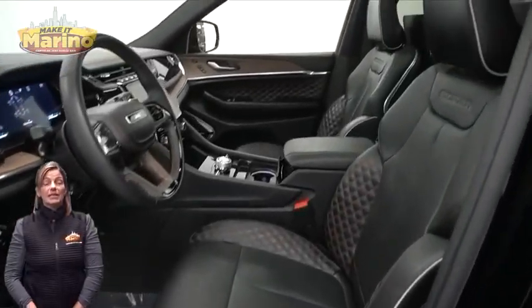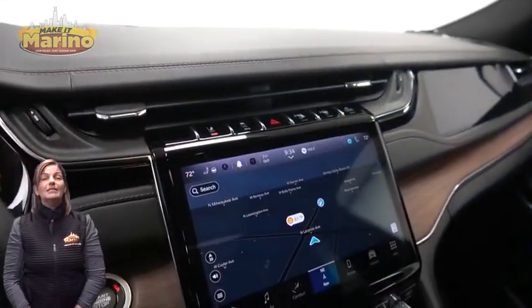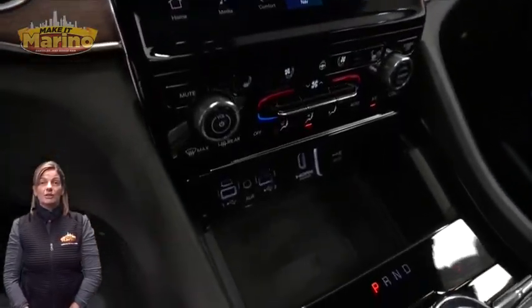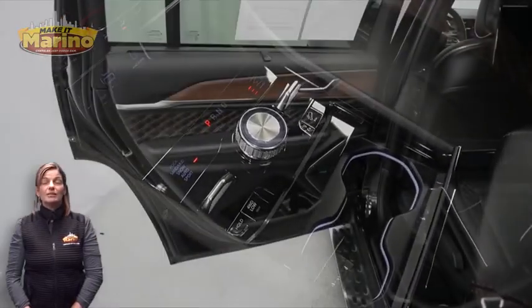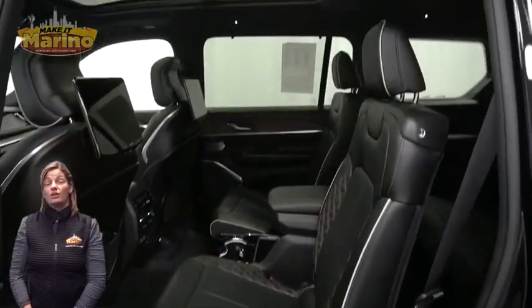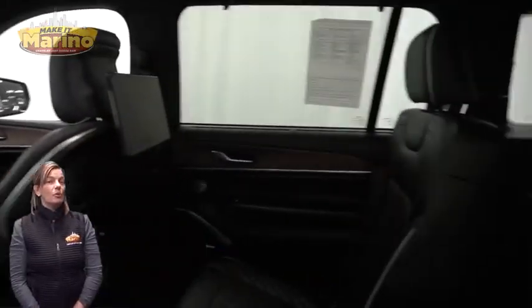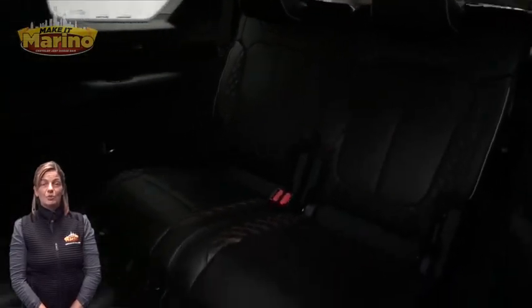seats, heated steering wheel, 31,000 miles on the odometer, 10.1-inch touchscreen, navigation, Select-Terrain system, second row heated seats, 10.1-inch rear entertainment screens, hands-free power liftgate, 5.7-liter V8 Hemi engine, and so much more.